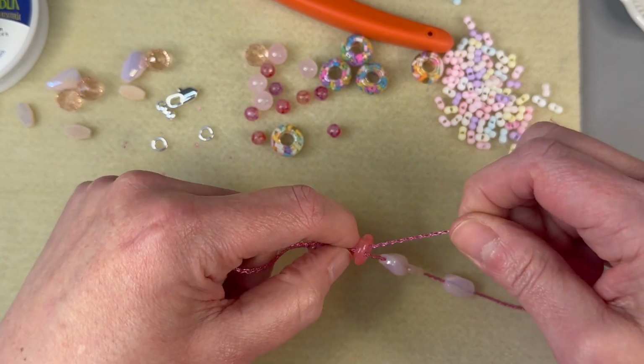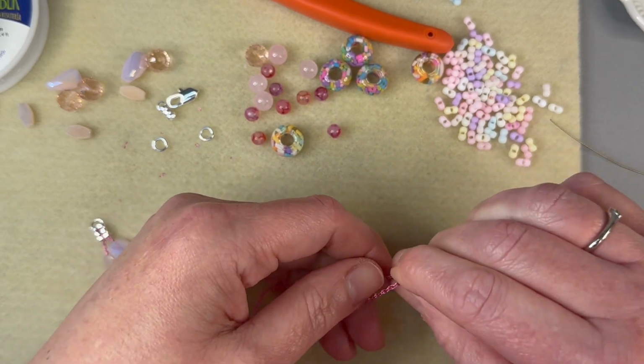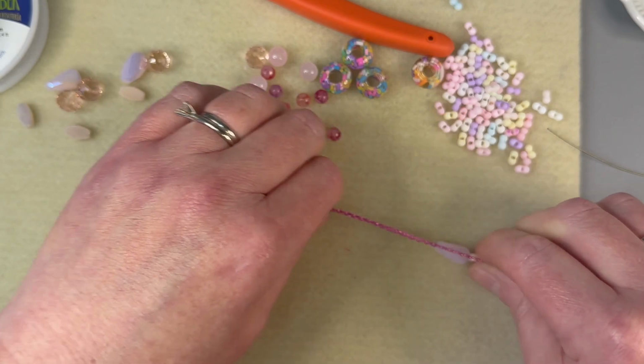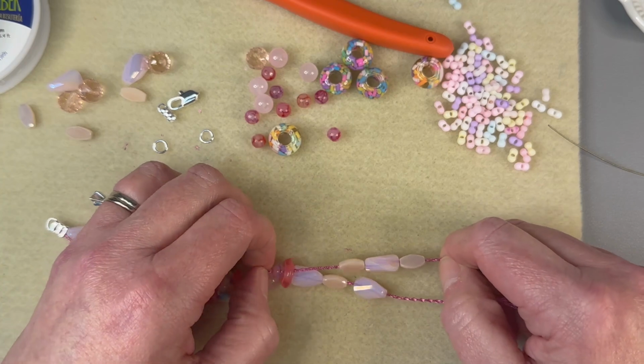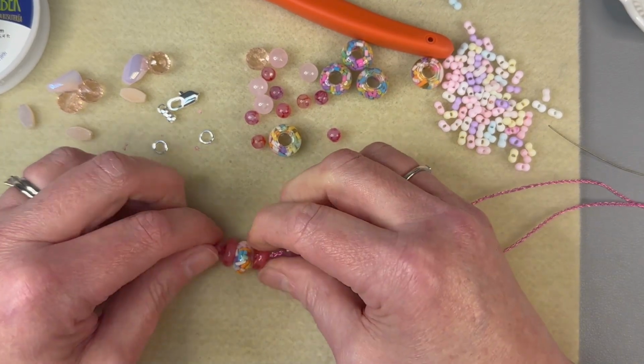Let's just, beads don't want to cooperate. One at a time, Jody. There you go. All right, and now the rest of these can go on down. Just like so.